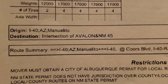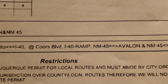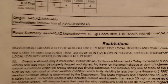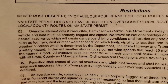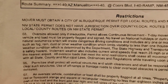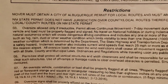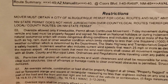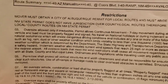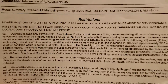I-40 Arizona, Manuelito, and then at Coors Boulevard is where I'm gonna be cruising to, on New Mexico 45 and Avalon and New Mexico 45. And then it's also gonna show you here, oversize allowed only if irreducible, means if I can make the load smaller, then it needs to be smaller. I can't just throw whatever, like, if it's 14 feet tall and it's on my back deck, but I can move it to the well, which is a lower part of the trailer, well, then it needs to be in the well. It can't just be put up there on the back deck and be over height. You know what I mean?